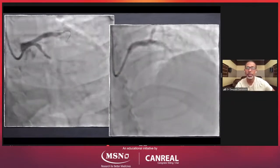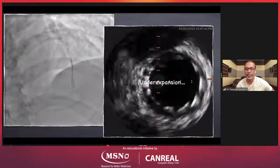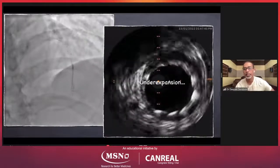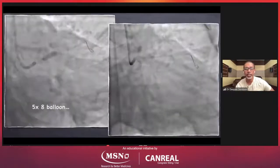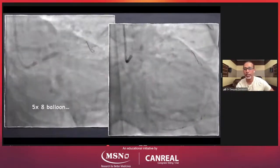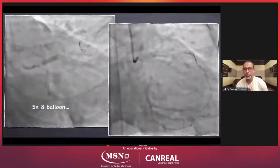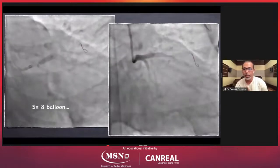However, we also did an IVUS evaluation of the mid LAD as well as the stented segment. We made out that there was under expansion at the mouth of the left anterior descending artery. So we again post-dilated the LAD ostium with a 5 millimeter balloon, and that was the final result. Now, this particular patient settled down. The flow in the circumflex artery was good. The left main was stented. The flow in the LAD also was good.